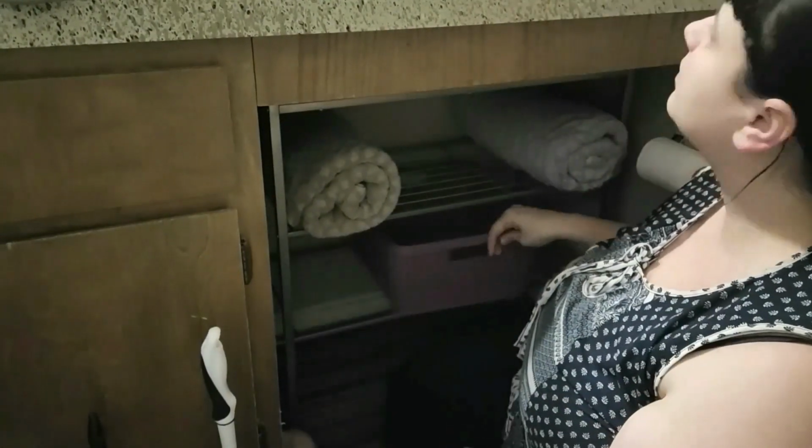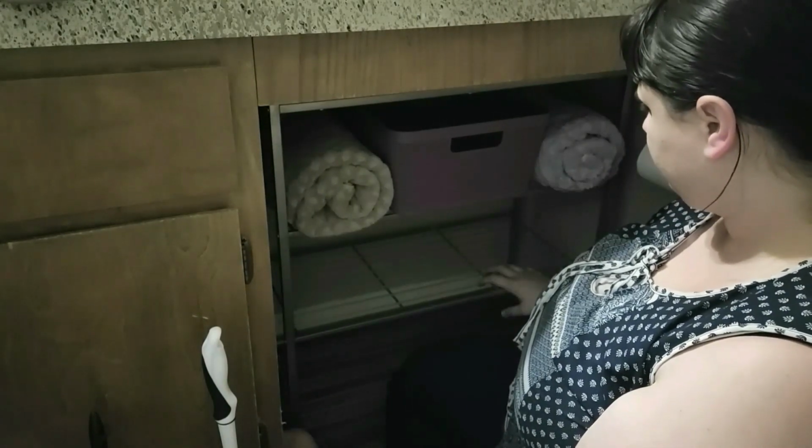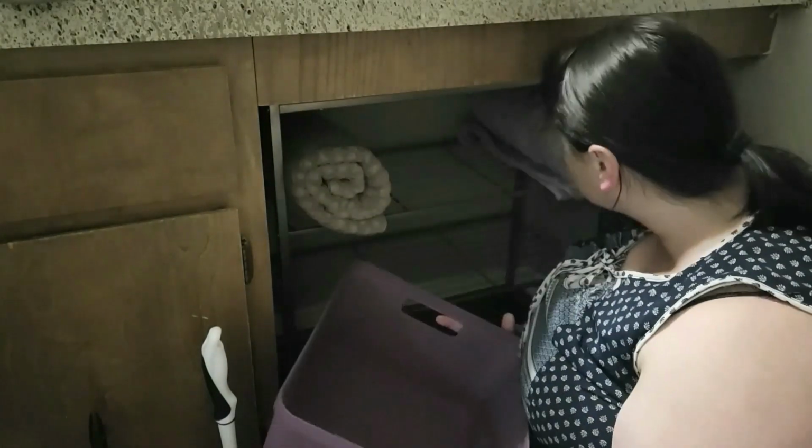The shelf I'm using under the counter is actually a shoe rack, and I bought it specifically for that space and this video. I knew I needed a little more storage solutions for the bathroom, and this is what I came up with. I bought this shoe rack at Target, and it fits perfectly in that spot, almost like it was made for it.